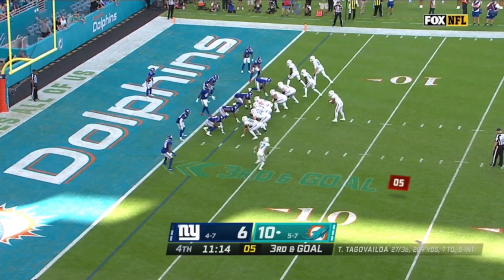So this is going to be the last play I'm going to show you in today's game, or rather Sunday's game, against the New York Giants from Tua Tagovailoa. This was the second touchdown to Isaiah Ford, who I believe is in the slot right there. Once again, you're going to see this trips right formation. You're going to see Myles Gaskin in the backfield.